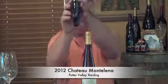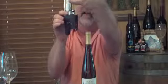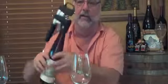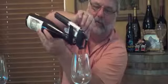The first wine we're going to try is a 2012 Riesling from Chateau Montelena. It's the Potter Valley Riesling. It's a new wine, just fresh out, and it's really, really nice. In order to use the Coravin, you leave the foil on the bottle. You take the Coravin system and drop it right down, open these little handles, and it clicks right in place on top of the bottle. You then push the needle right through the cork like that. Take your wine glass, and all you do is tilt the bottle forward and give it a little push.